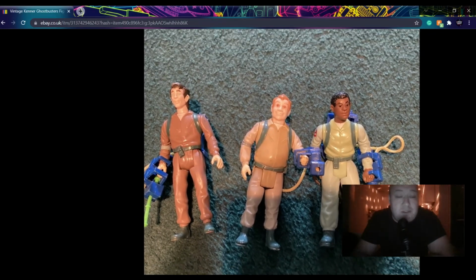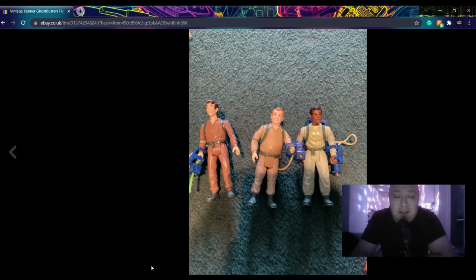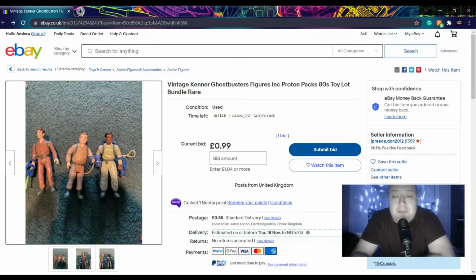Maybe for completists or spares and repairs, but I do love those Ghostbusters figures, and that is an interesting batch. That may still appeal to people of a certain age. By a certain age, I mean old bastards like me. But, you know.